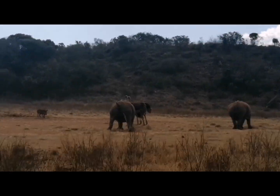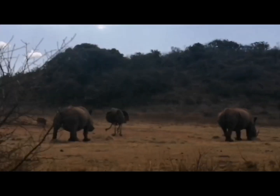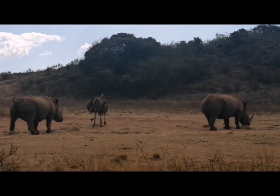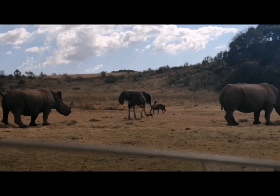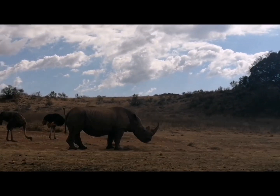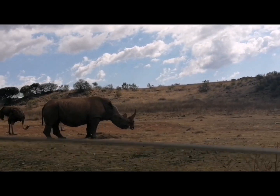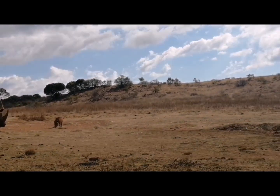Okay, I'm getting Pumbaa. Wow, we're actually so close to them.